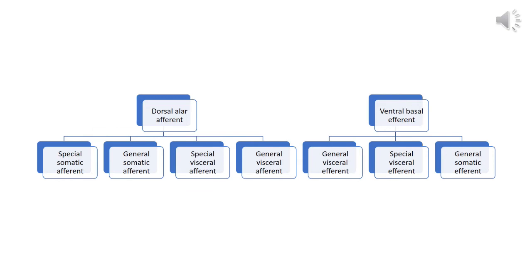So at the level of the brainstem, the dorsal alar afferent lamina divides into 4 columns: special somatic afferent, general somatic afferent, special visceral afferent, general visceral afferent. And the ventral basal efferent lamina divides into 3 columns: general visceral efferent, special visceral efferent, general somatic efferent.